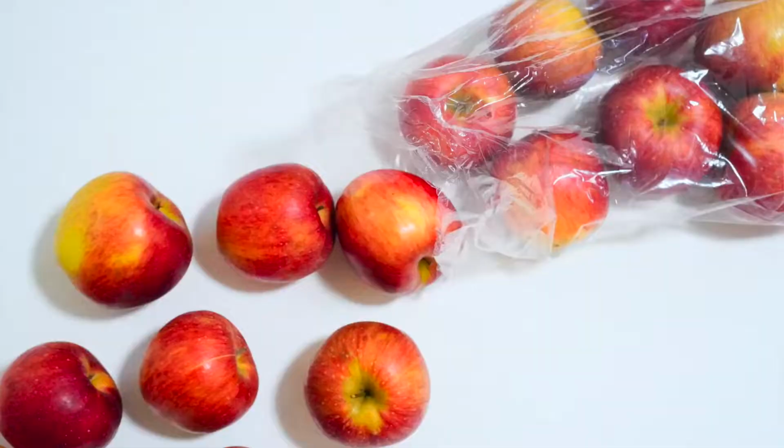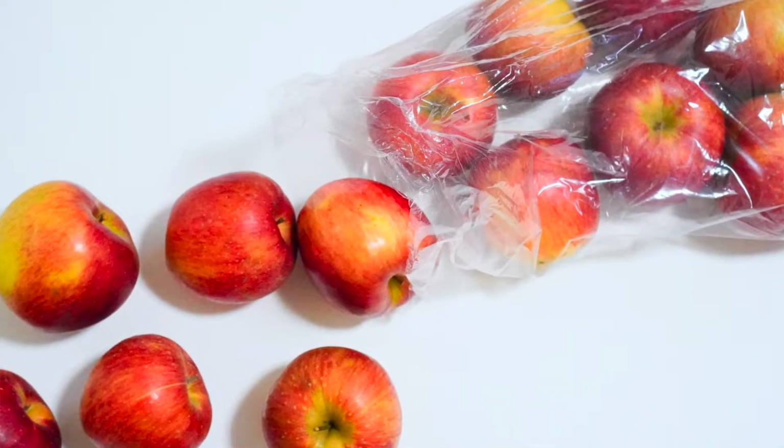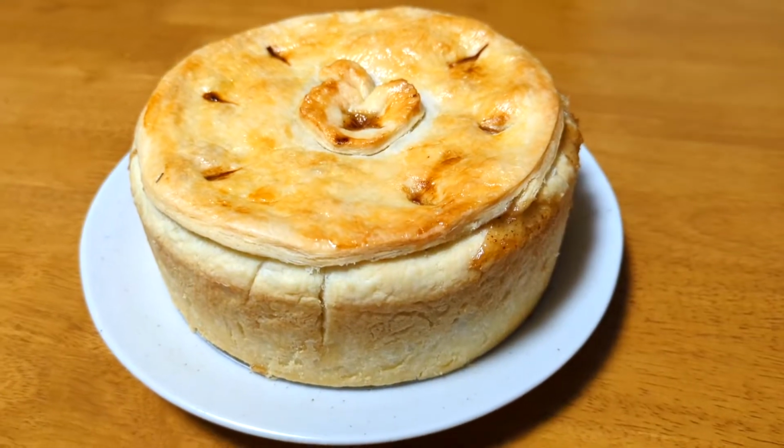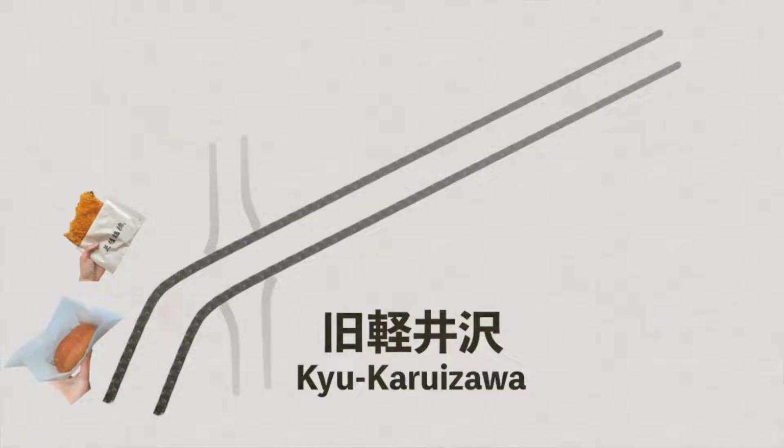But much to the dismay of my friend who lives in Karuizawa, I didn't make time for this place. I did however buy a giant bag of apples and then make my own suitably giant pie when I got back, so don't worry about me, but definitely give it a try if you do have time.